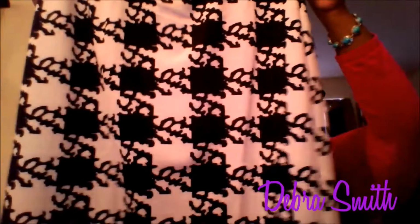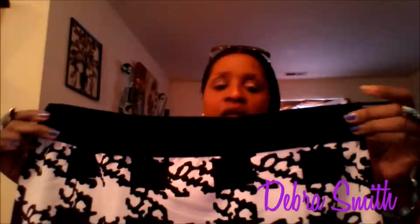Okay. And I also forgot, trying to make sure I'm not leaving anything out. Yeah, I am. Okay, I forgot also that I ordered a couple of things from Choxy. It used to be nomorag.com, but now they're Choxy. I found this really cute straight A-line skirt, and I thought it was really, really cute. It has the little black band up at the top. It's black and white. Very cute. So I got that.